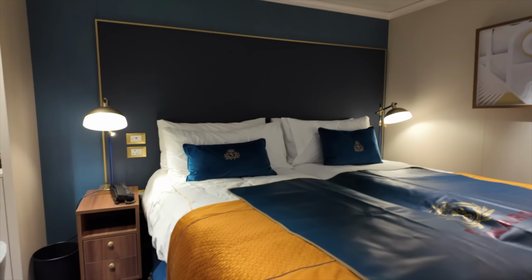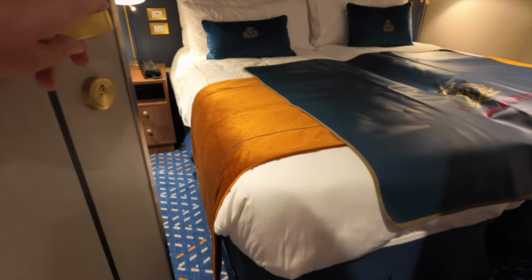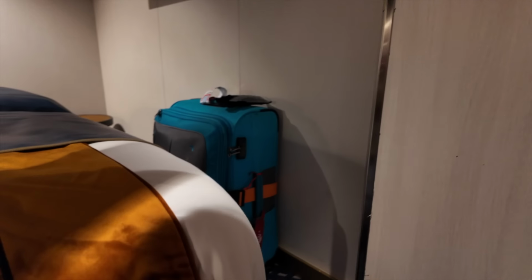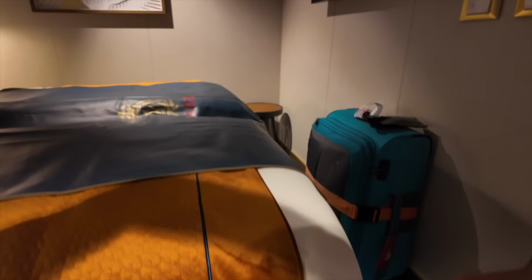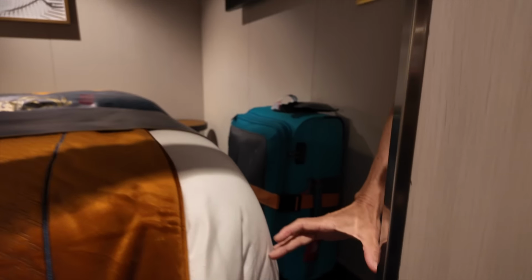I'm just going to come out and go back in again because I want to show this. Look, okay, here we go. In the door. I don't think I've ever been in a ship where the first thing you do is you bump the door against the bed. I mean, that literally is the clearance. Look, there. You have 4 inches between the door and the bed.